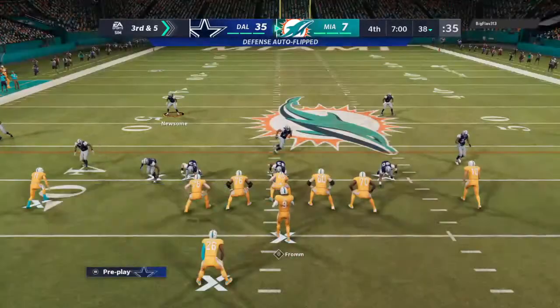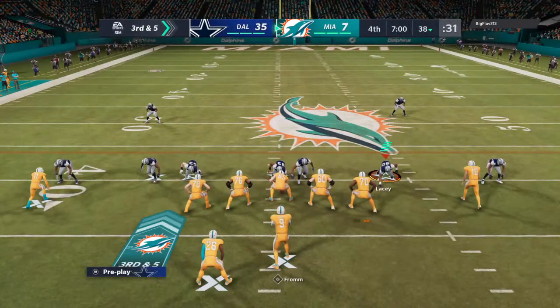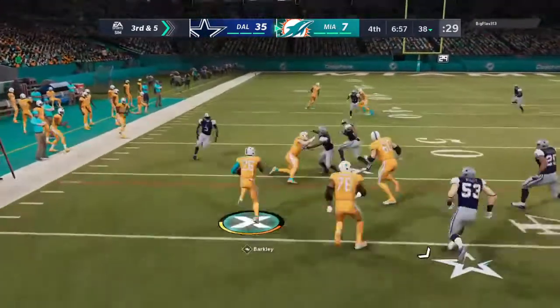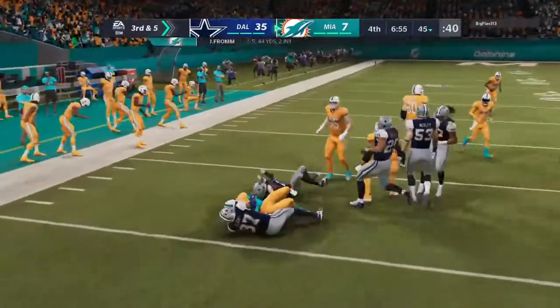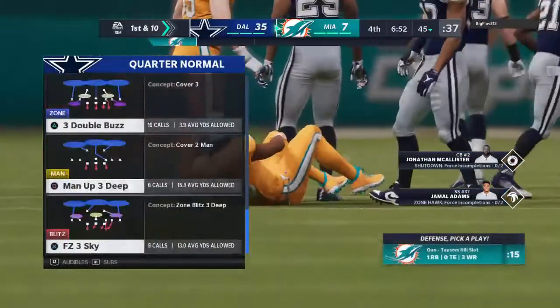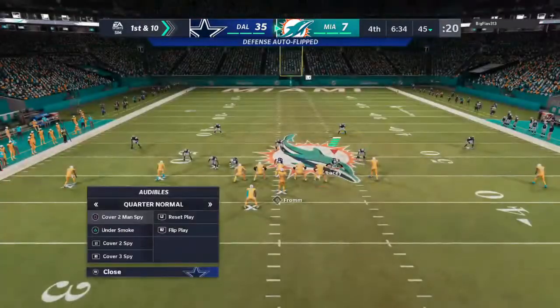The Dolphins on 3rd down. They've only converted once in 4 tries. This will be 3rd and 5. They'll set up the screen to Barkley. And he's got the first down as he's up to the 45-yard line. That's good. Give him 7 yards on the play as they do pick up the 3rd down conversion.